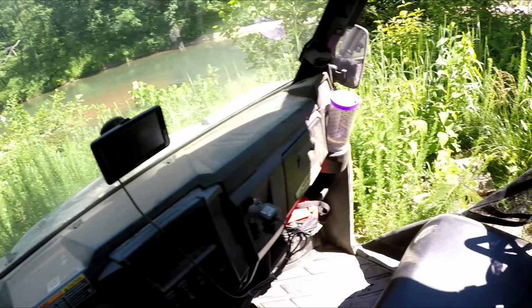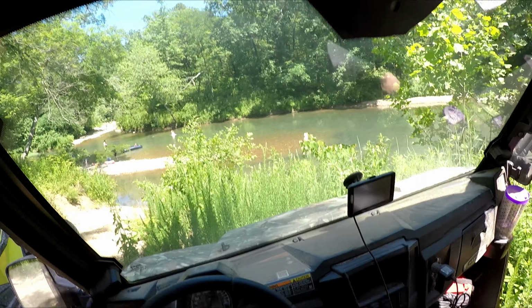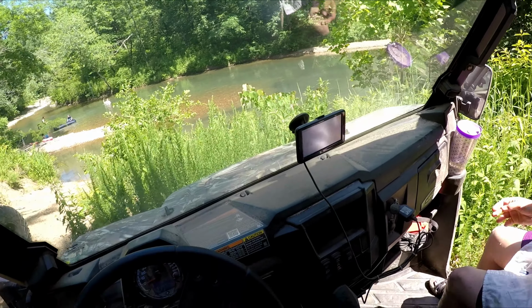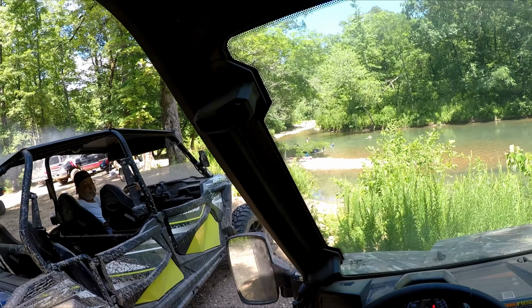You can stay in town, or there's many campgrounds around here you can stay at. You can get your side-by-side out, your four-wheelers, and you can ride just about anywhere. I can't remember how many miles of trails there are. I'll have to look that up. I think there's over 20 miles of trails.